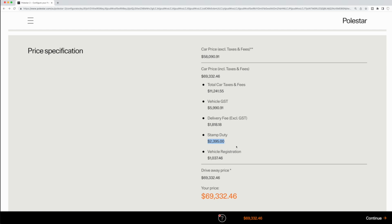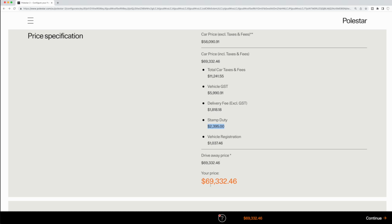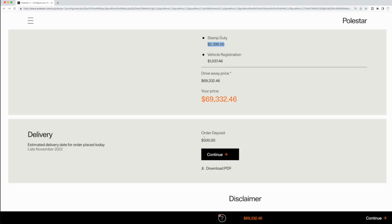So you should not have to pay this much, or at least you should get that back from the government. So really, with that driveway price of $69,332, you should get back about almost $5,500 worth of rebate. So that price of that car should be about $64,000 with the New South Wales government rebates and subsidies. And it looks like it is a $500 deposit to order your vehicle today. And you can download the PDF as well. Let's have a look.